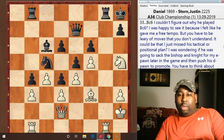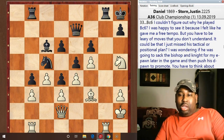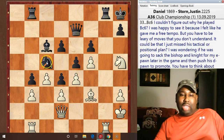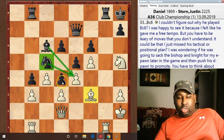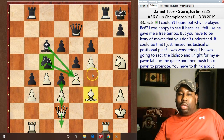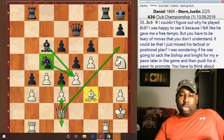But I kept searching for reasons why bishop c6 was an important move in a position like this. And I was thinking that maybe it was for some long-term tactics where he may sack his knight. Excuse me, let me get my arrows here. And the bishop, right? Maybe once my bishop moves out of the way, he might sack his knight and his bishop in order to promote his d pawn, maybe. Not now, obviously, but maybe 5, 6, 7 moves down the road. Maybe once I swing my pieces over to his king side and leave this area, then maybe he was going to sack his pieces here, and then try to promote something like that.